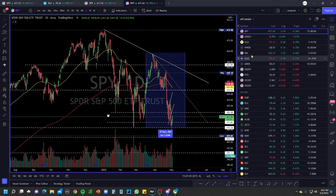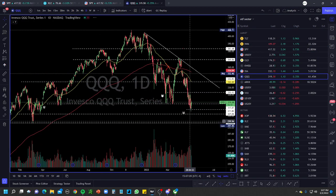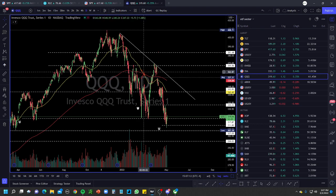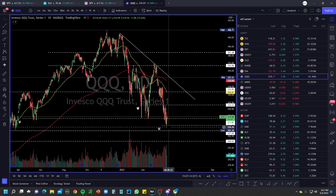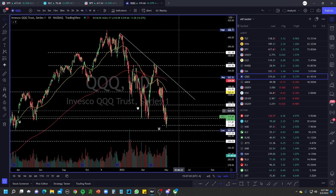So let's look at the triple Qs here. Triple Q, just like S&P 500, trying to break. They had their death cross a while ago. So it is holding this level at 311. The level I'm watching to the downside is 306 and then about 297 here, right? Right now we're trying to bounce.